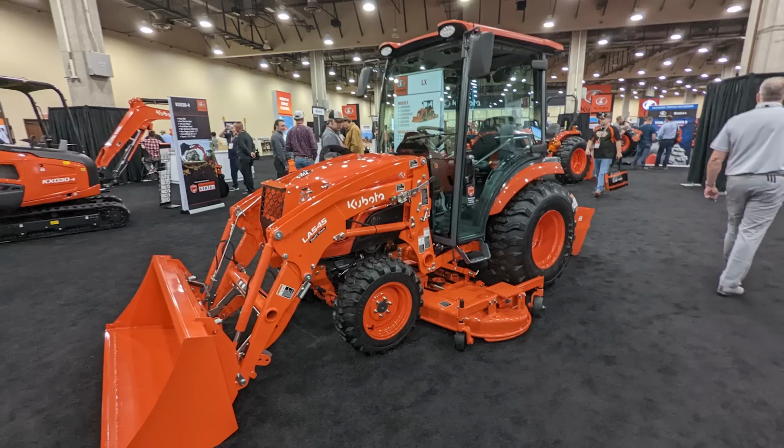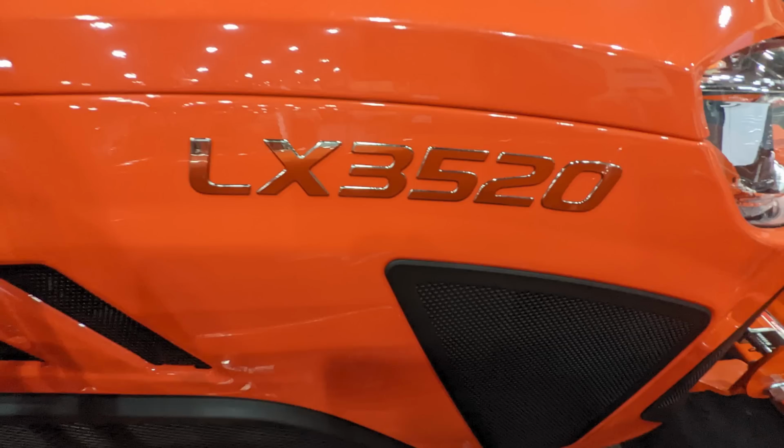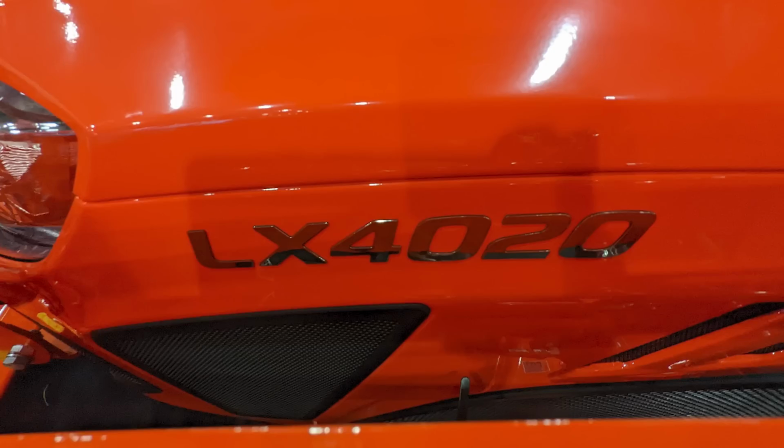Now, some of what we're going to talk about today is small and expected refreshes, but some of these things can also be really significant. And one of the more significant ones is what is happening in the LX series. So we have two new models coming out, LX 3520 and LX 4020. Now, we talked through Kubota model numbers. We know the first two digits there are the horsepower. The second two are a series identifier. So these are 35 and 40 horsepower tractors.